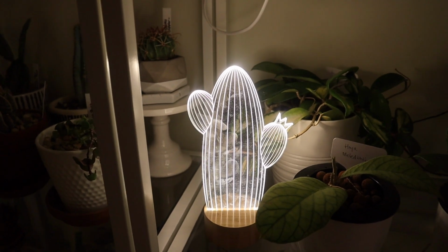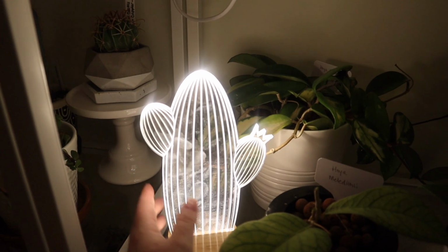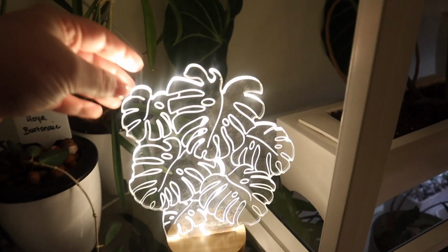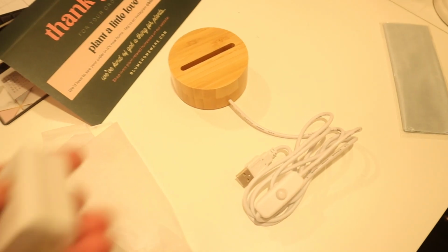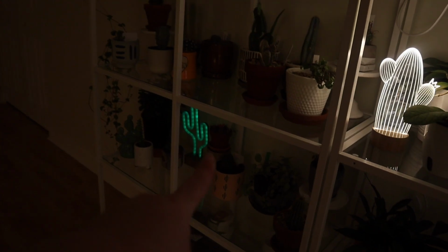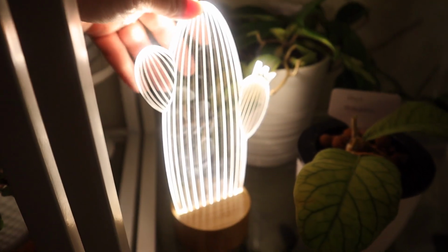I also wanted to show you what I put on at night as a vibe. I got these adorable little LED lights from Bloom, and they're just so cute. I got a cactus, and then I have this Monstera one. I'm going to insert some clips of me unboxing it here and setting it up and putting it together. But I just think that they're so cute on this shelf. I love it so much. It gives it such a little vibe. It kind of goes along with my little cactus light back there. These would make such a cute gift.